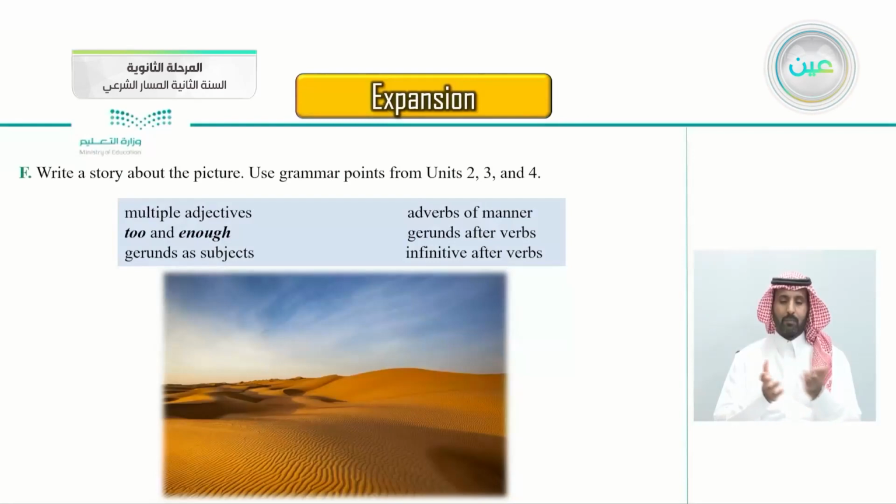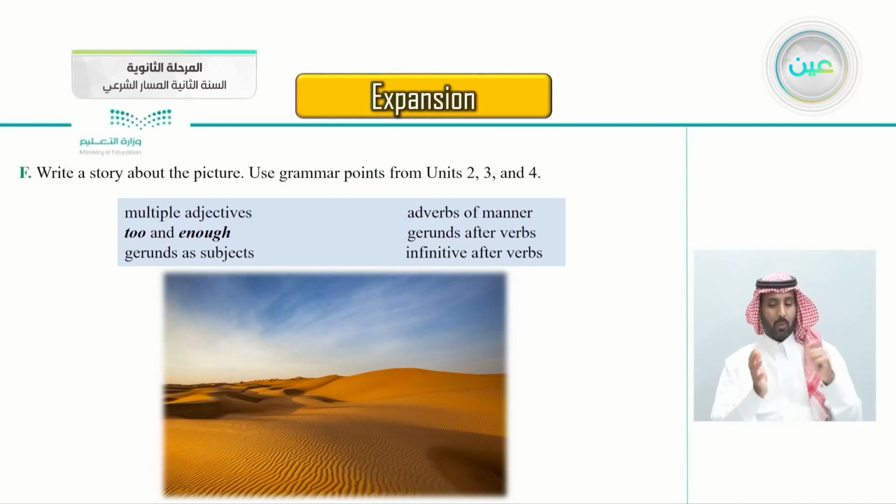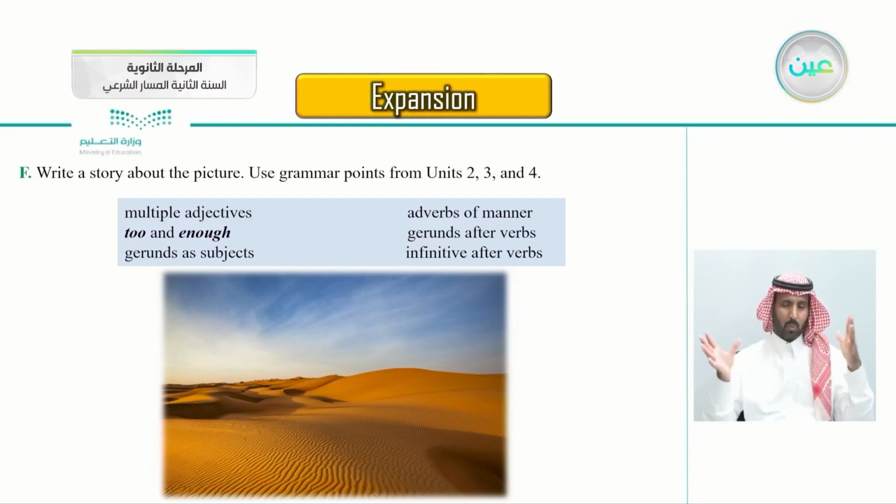Very good. Exercise F here, write a story about the picture. You see the picture of the desert here. Use the grammar points of units 2, 3, and 4. If you remember them, multiple adjectives, too and enough, gerunds as subjects, adverbs of manner, gerunds after verbs, infinitive after verbs. So write a story about this picture using the grammar from unit 2, 3, and 4.